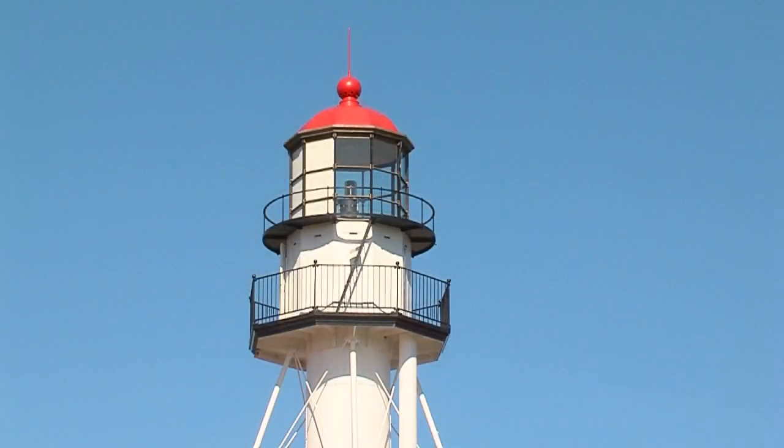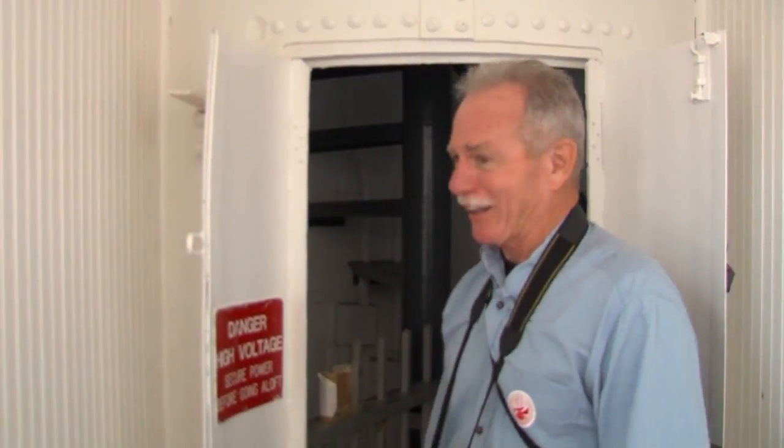We are going to the top of the tower. I've never been here before, so this is really exciting, but we gotta go up these stairs again, so it's gonna be a little haul.